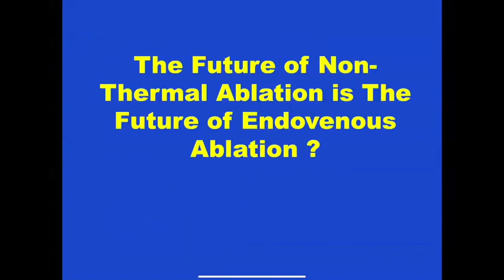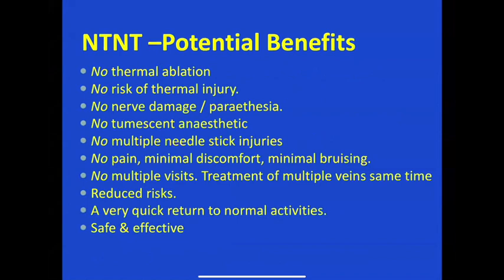A lot of people say the future of non-thermal ablation is the future of endovenous ablation. I don't think that's the truth. I'll be honest to say that, first of all, yes, with non-thermal ablation there is no risk of thermal injury, no risk of nerve damage or paresthesia that I've seen. Obviously, you do not need the multiple pinpricks used for the tumescent anesthesia. There's minimal pain and bruising.